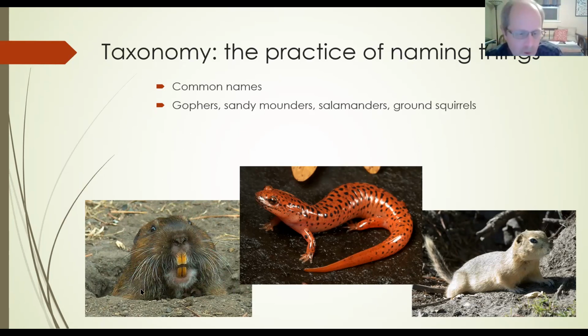So in the lower left, I would say that that's a gopher. And then on the right-hand side, I would say that's a ground squirrel. But if I went to Florida, the one on the left would be called a salamander. To me, the salamander is the little amphibian there in the middle. But to Floridians, gophers are called salamanders.